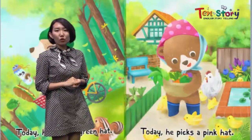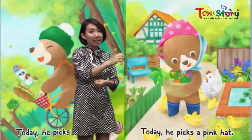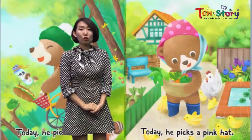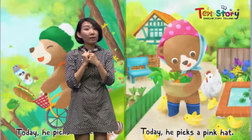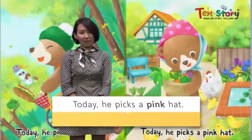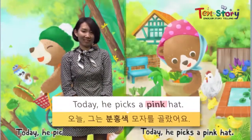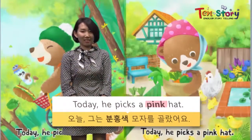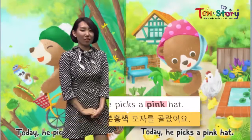Okay. Today, what is he doing? He's taking care of the vegetables. He's picking up the vegetables, right? And today, what color hat does he wear? It's pink, right? Today, he picks a pink hat. That is just right for working, right? Good. Let's go to the next page.